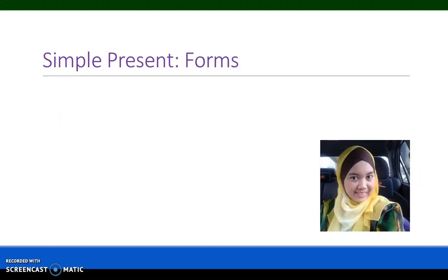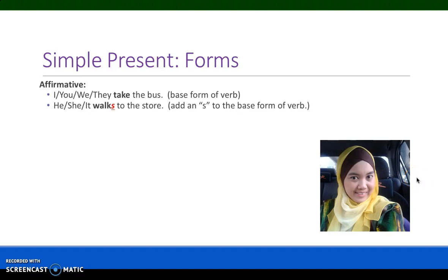Let's take a look at the forms of the simple present. First, affirmative sentences. I, you, we, they take the bus. So the base form of the verb is used with these subjects. He, she, it walks to the store. We add an S to the base form of the verb for the subjects he, she, and it.